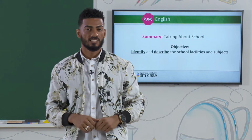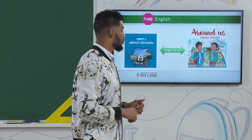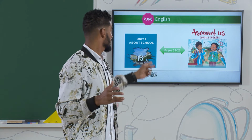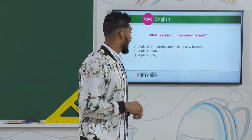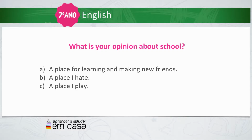Para começar, hoje vamos estudar the Unit 1, that is about school, as you can see here on the picture, and this is our book, About Us, 7th grade book, and the pages that we will work on are 13 to 25. So, I got a question for you. What is school? What is your opinion about school?